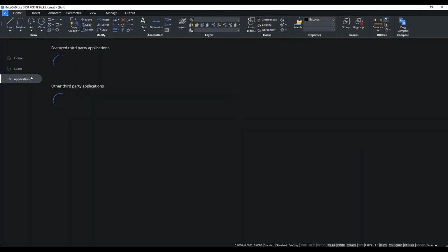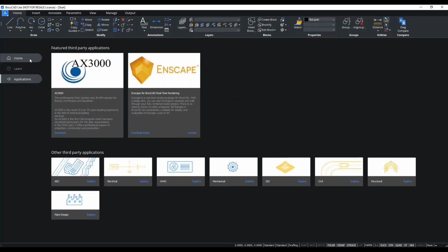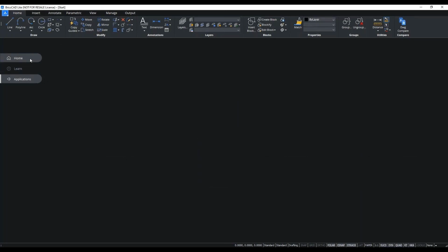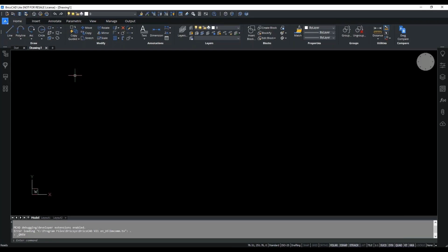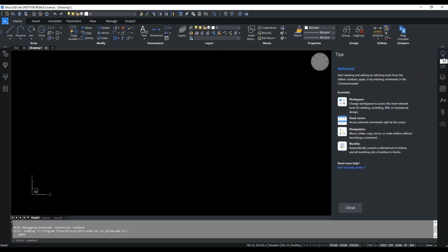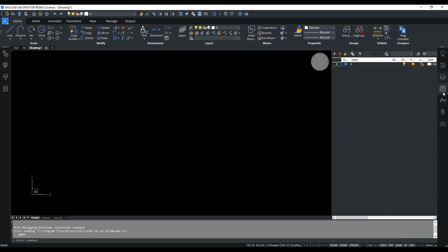So let's just quickly go into a new drawing, and I'll quickly show you the similarities and some differences between us and the other CAD. So we've got a side panel, and these side panels give us easy access to layers, XREFs, tips if you want to. But if you don't like them, you can easily turn them off over here.